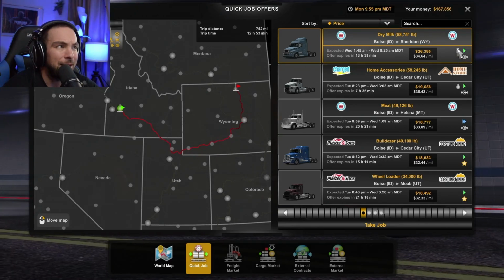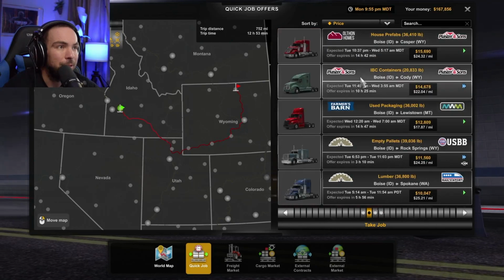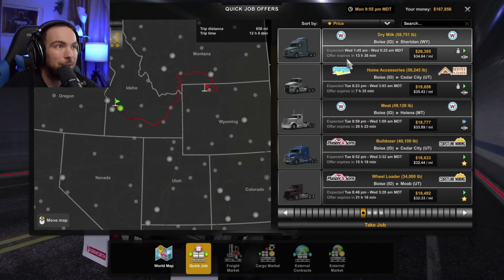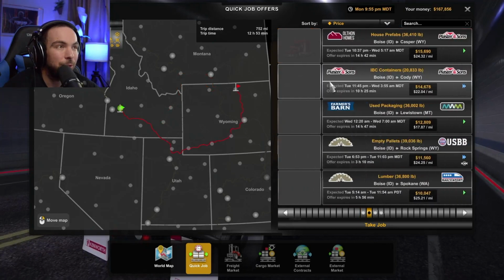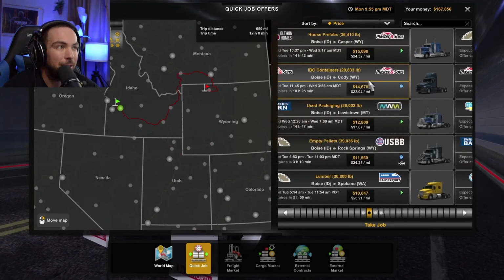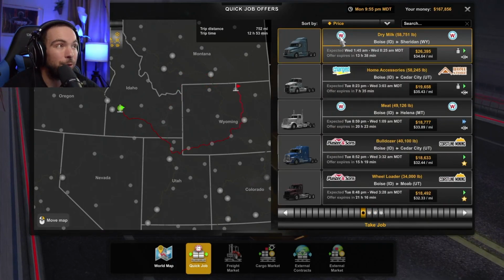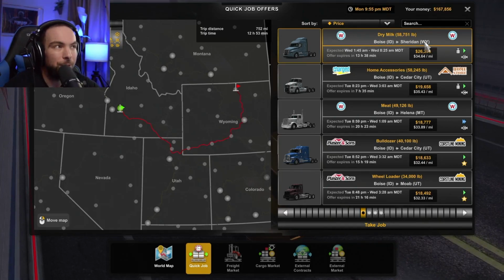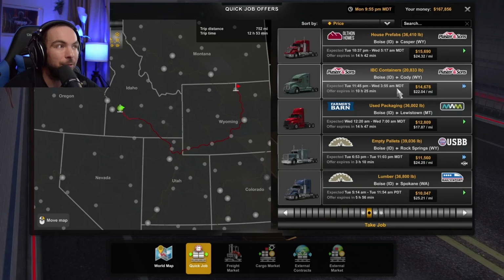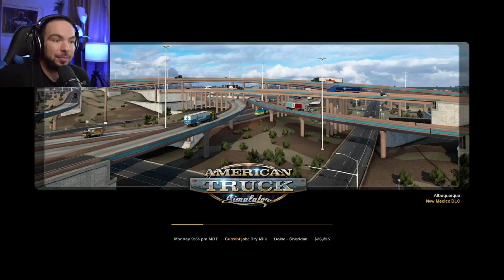It is a heavy cargo, standard delivery, articulated trailer. Oh, that's pretty cool. So let's do a Freightliner. Which one do I want? Either that one, those are IBC containers, 20,000 pounds of IBC containers, or that. I don't know. Dry milk, Walmart to Walmart. We'll say it's Walmart to Walmart. 26 grand versus 14 grand. That's the better buy. We'll do that. Freightliner Cascadia it is, because I was literally just talking about it.